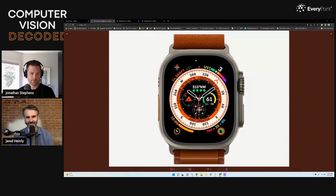They also had the Ultra, which I thought was a very interesting addition for me. I'm a former outdoor athlete. I still do some running, but more in a city. But I have aspirations, when my kids get a little older, of getting back out there running off in the wilderness and getting beyond the cell phone reception. I do like that safety component. So I thought that was an interesting addition to the watch lineup.